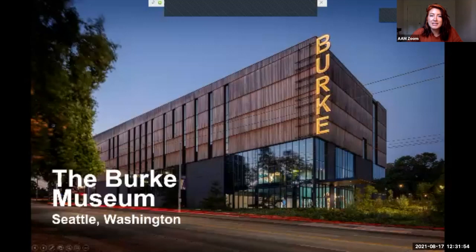Great, thank you. So next we are going to move on to the Burke. We have Kate Fernandez, the Director of Interpretation and Visitor Experience at the Burke, and Justin Helmbrecht, Associate and Project Manager for the design firm Olson Kundig. The Burke has an inventive and thoughtful inside-out approach to sustainability, and that's reflected in the museum and on the grounds. So Kate and Justin, thank you for joining us today. Could you please expand on this mindset and how you work to embody this in the museum?